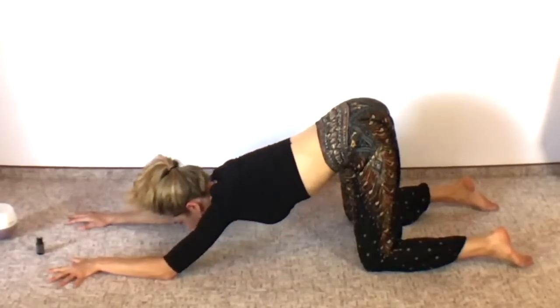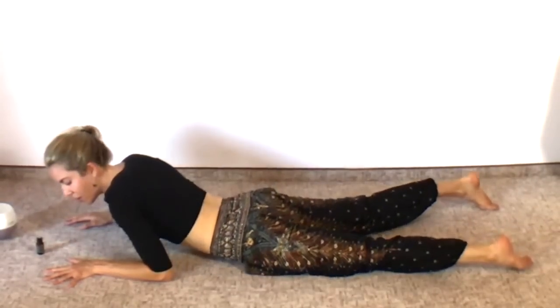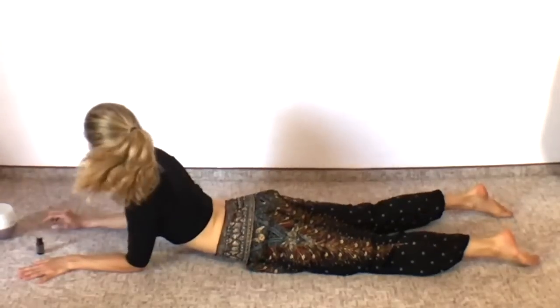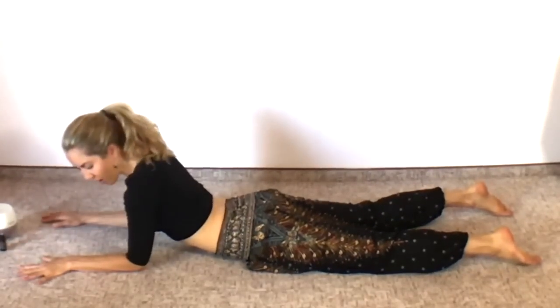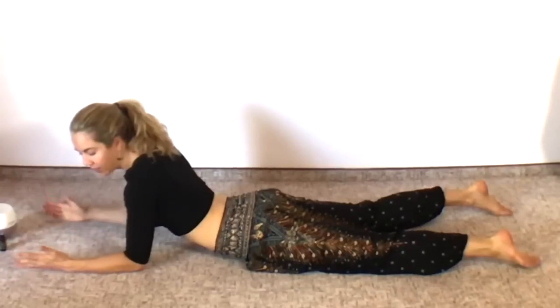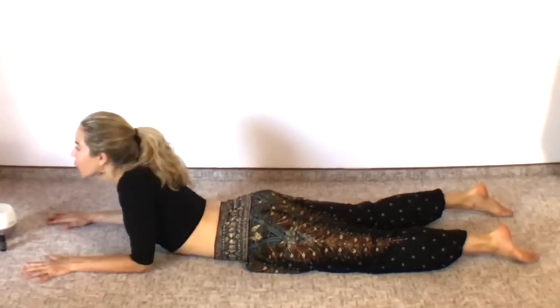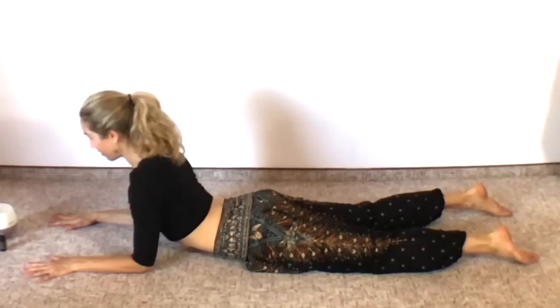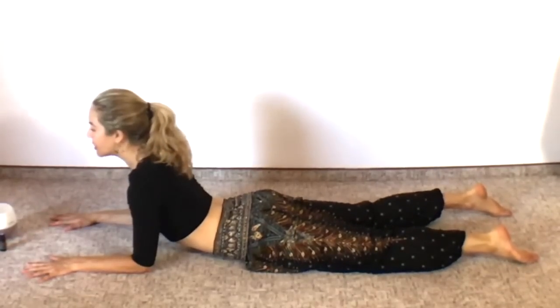Now, inhale, shift your body weight forward and come onto your elbows for Sphinx pose. So elbows are on the ground, forearms are parallel to one another, palms face down. And in this position, I want you to roll your shoulders down your back, look forward, and press your pubic bone down into the ground.